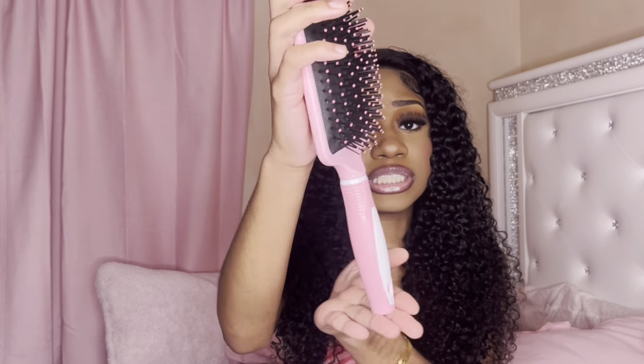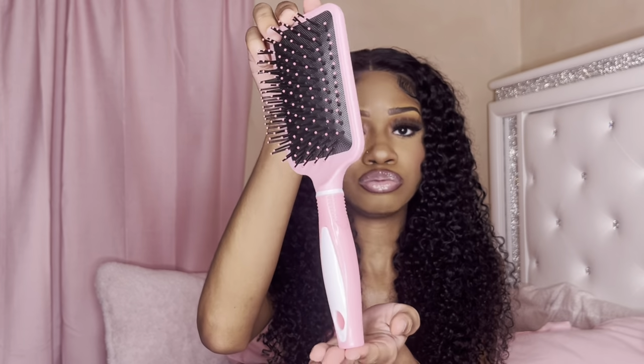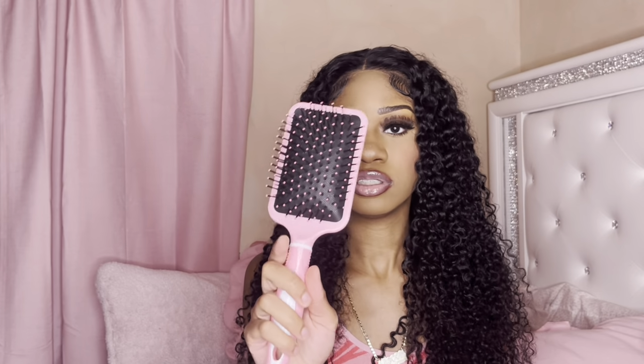But anyways, that's this. This is real, real cute. Hopefully this don't break. I really hope it don't, because Shein is known for selling cheap stuff, so you should know it's gonna break. Hopefully this don't break, okay? But it looks like it's good quality from the outside. I don't know, y'all.